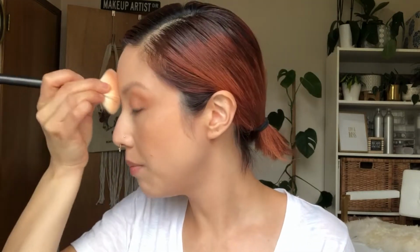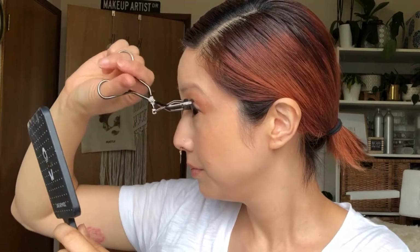Then I kind of lost that highlight that I had before, so I'm gonna go back in, taking this big fat brush, going into the light and medium color, and I'm gonna pinch that with my finger and graze the top of my nose. Let's curl my lashes. I think we need a little bit more underneath the eye, but we'll do the mascara first.